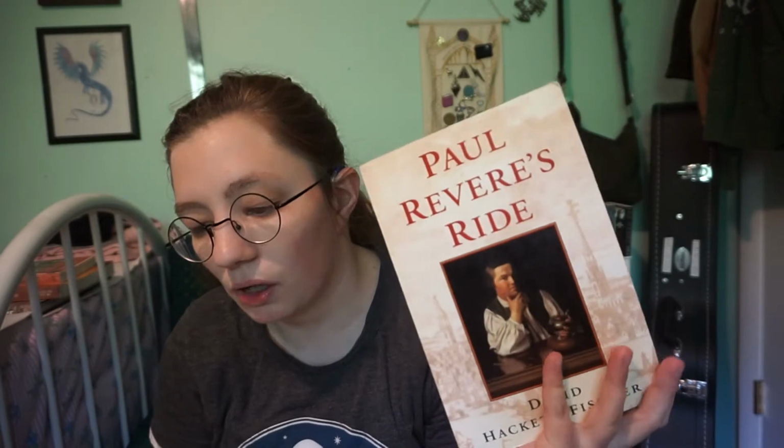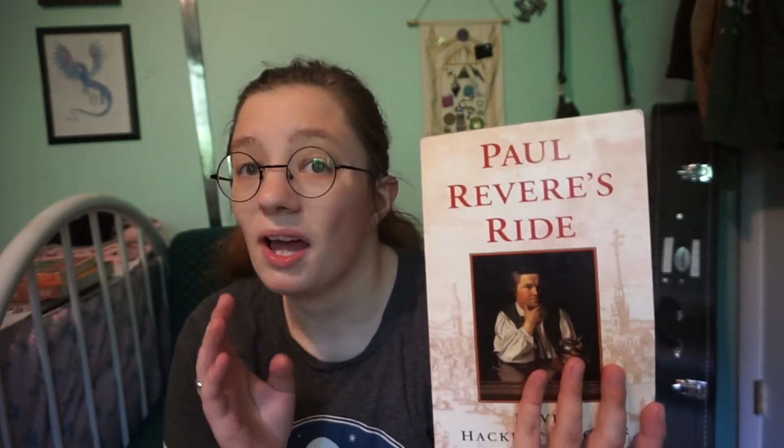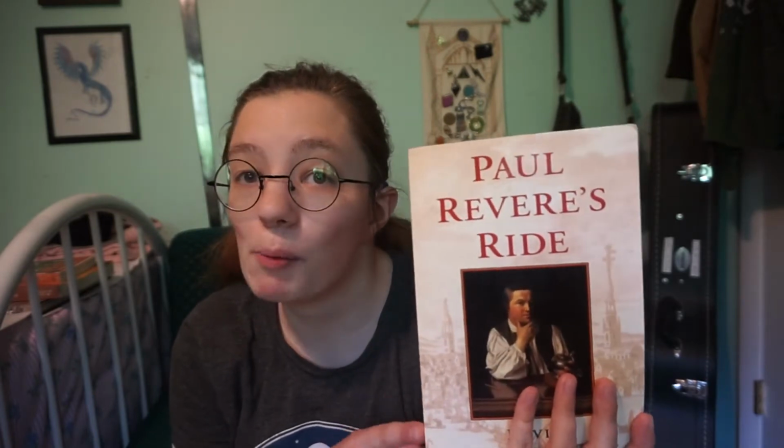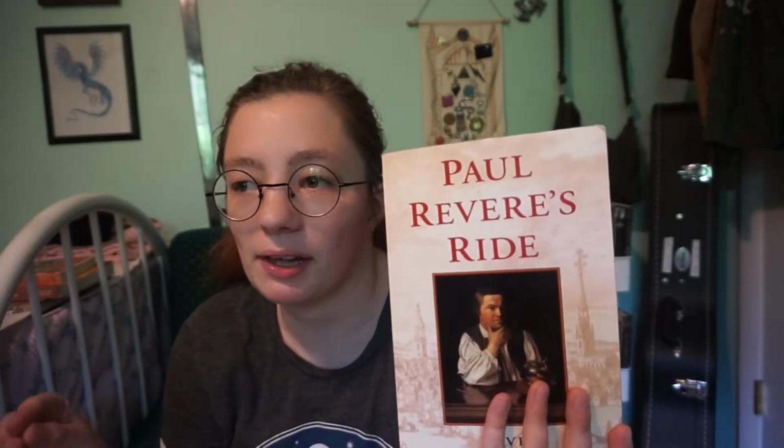I also found this one at the thrift store. This is Paul Revere's Ride by David Hackett Fisher. This is a book on Paul Revere, and I just thought it sounded interesting, and obviously I love history, so anytime I see something historical related that I think is interesting or on a subject that I'd be interested in, I want to pick the book up. Also, these paperbacks at the thrift store were 50 cents, so I almost didn't buy this, but then when I saw they were 50 cents, I was like, yeah, okay, I'm buying that.